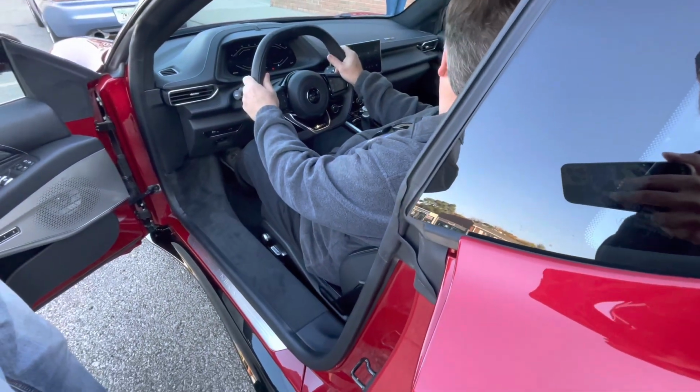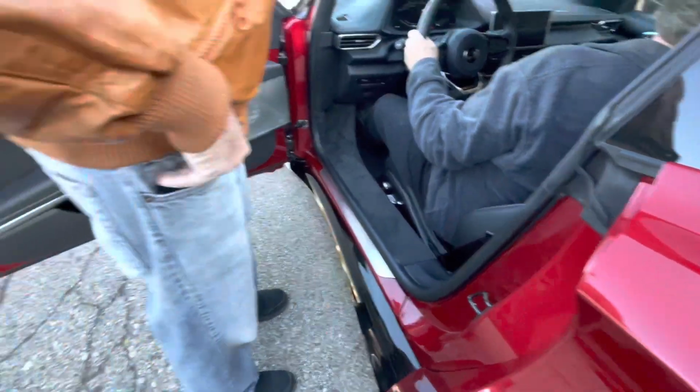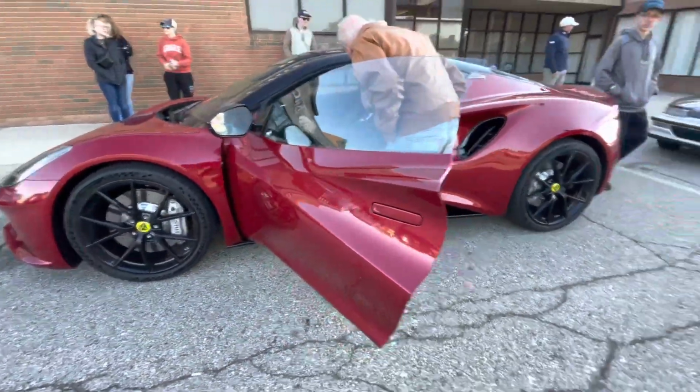This is the Emira first edition. This thing's going to be worth some money. That's for sure. I like the door. Yeah, it's pretty gnarly.